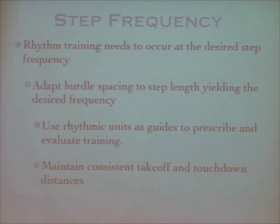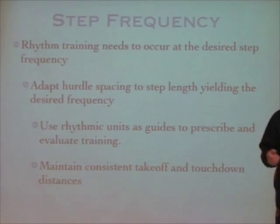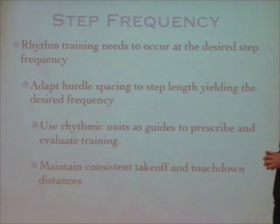I think that the rhythm training has to occur at the desired step frequencies we want. And because of that, you have to adapt hurdle spacings. Moving the hurdles closer together and having the athlete run through the hurdle event at high velocity mandates that the frequency has to be fast.